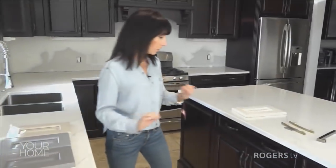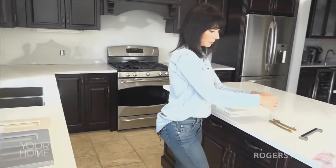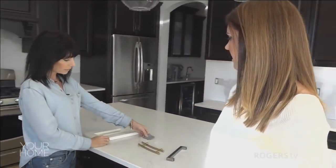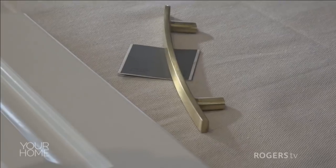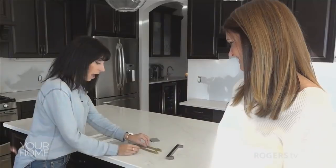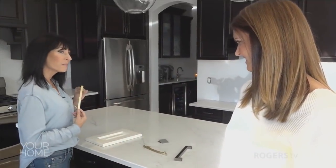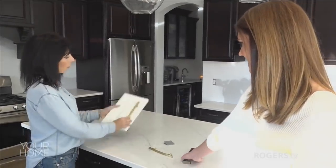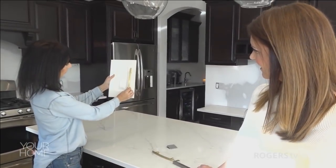And then we are going to do your island color. What do you think of this? Amherst Gray, Benjamin Moore. So it's going to be very dramatic, beautiful. Do you like that? I do. And then I really think you should do gold hardware. Really? Yeah. Look at how amazing that's going to look.